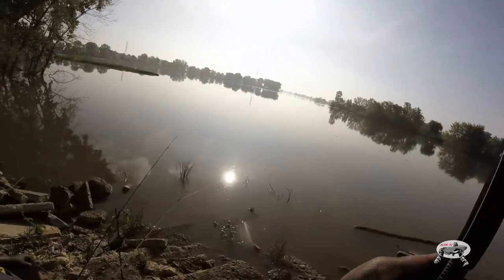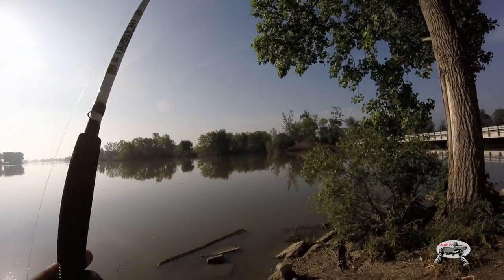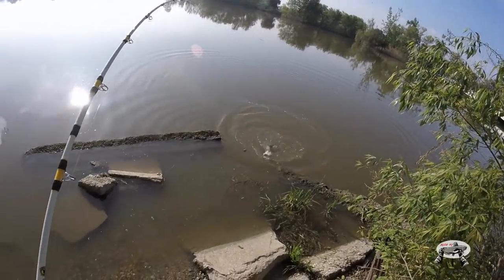Hopefully the both in. I said we was gonna get in the both in, we probably won't, but guess what? Hopefully we get one of them good ones. Hopefully we get one. There we go. Yep, I'm feeling them now. I let him work that bait a little bit because I put a bigger piece than usual.